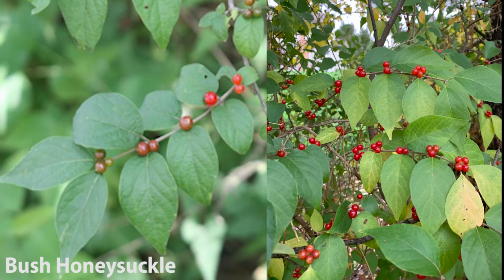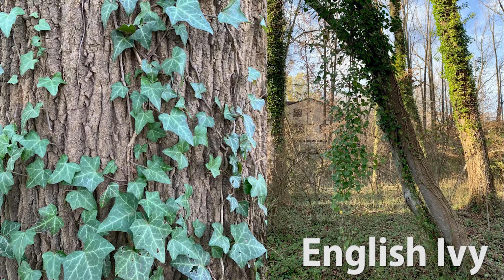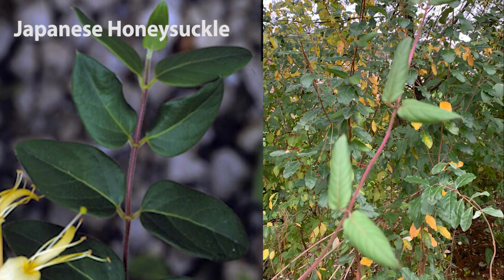If you are not 100% sure you have identified a non-native invasive species, please leave it. If you have any questions, ask your site supervisor to reach out to county staff for more information.